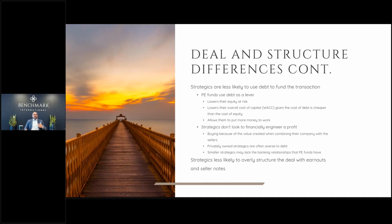So they're going to favor more and more debt in the capital stack. It lowers the amount of money they've got to deploy. It lowers their overall cost of capital, and they can put more money to work. So very few funds will go in and write full equity checks. They're going to try and lever it as much as possible.